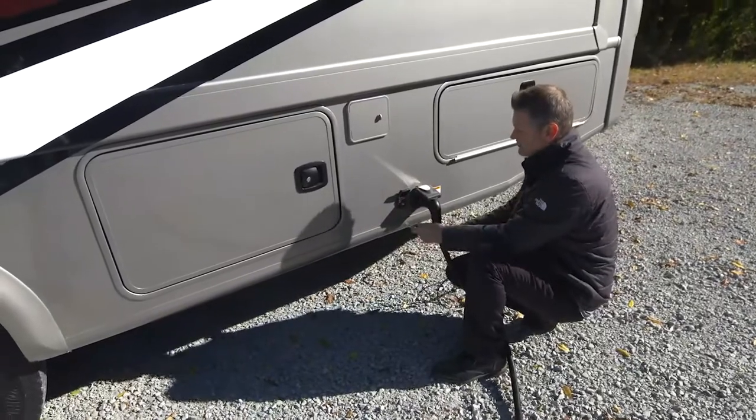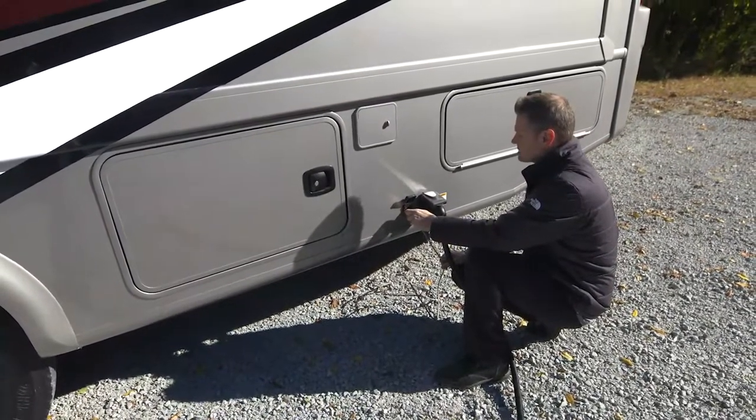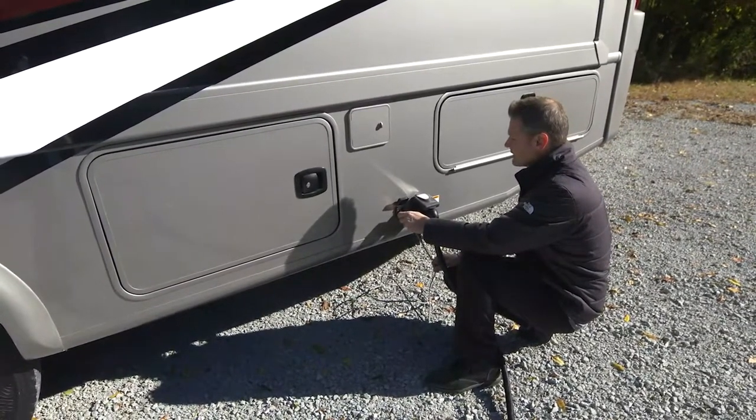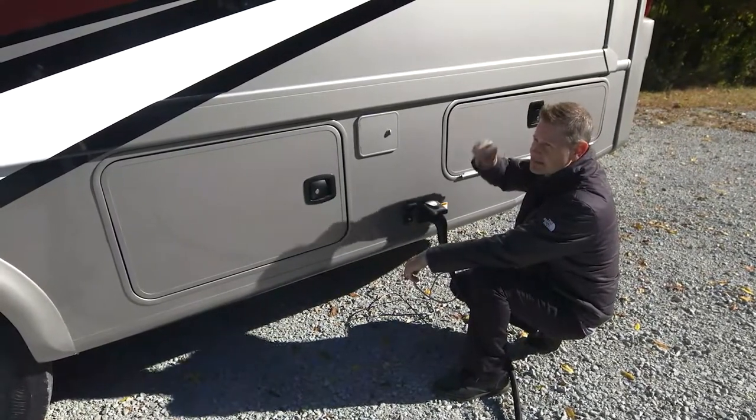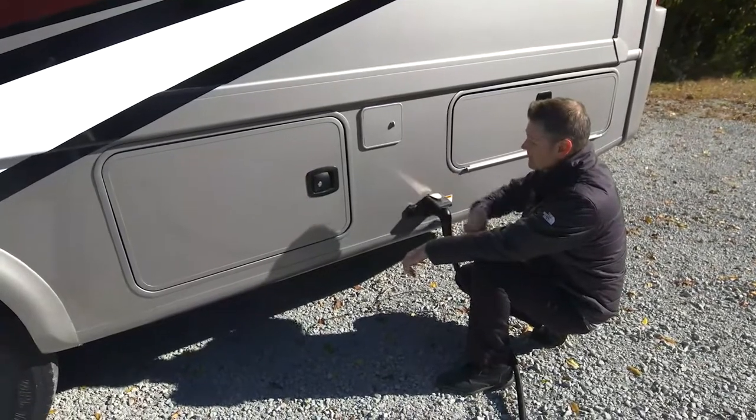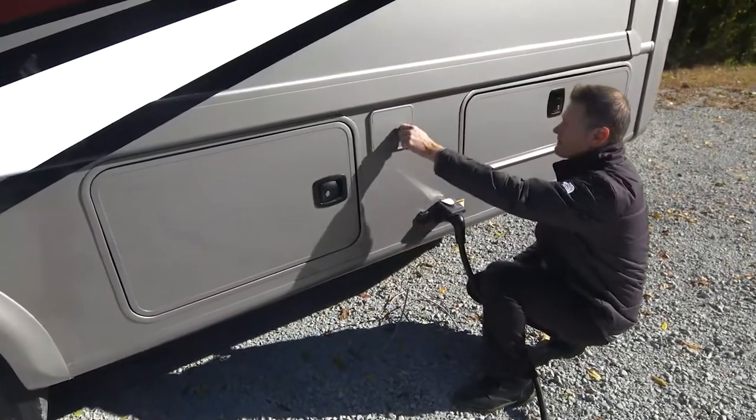Good old cable TV. When's the last time you happened to watch cable? If your campsite offers it, you just plug some coax into here. We showed you where the entertainment systems are in there. You can go ahead and get some cable TV in your Magnitude.